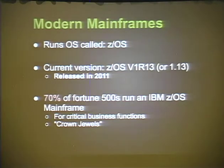It's a modern operating system. It runs on modern hardware. It's not a legacy piece. It's running modern things. 70% of Fortune 500s are running IBM z/OS. According to IBM, 95% of Fortune 100s are running IBM mainframes. And then some report I just read today said that 95% of the top 1,000 are running mainframes. Who knows? But it's a lot.